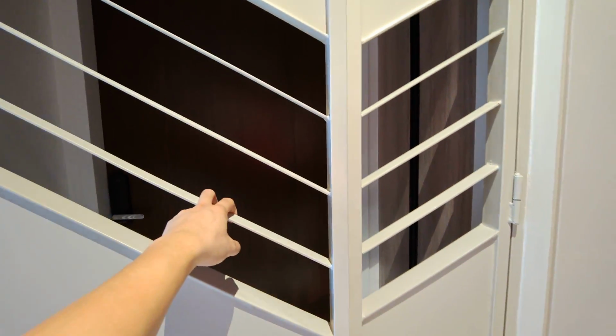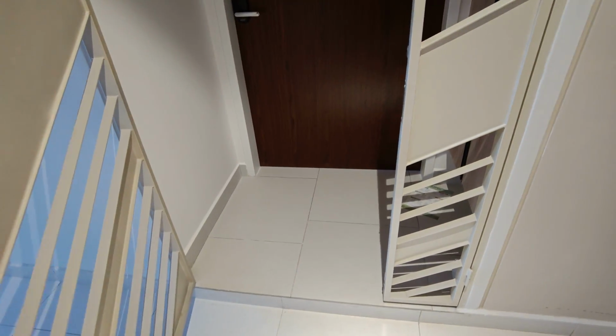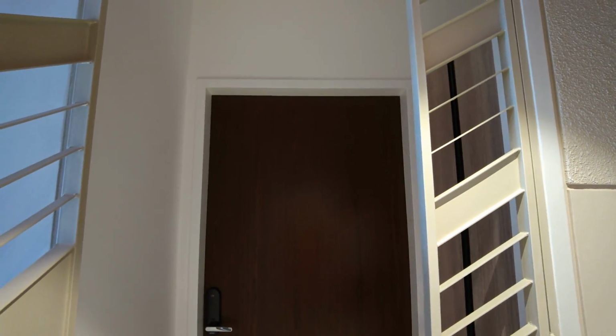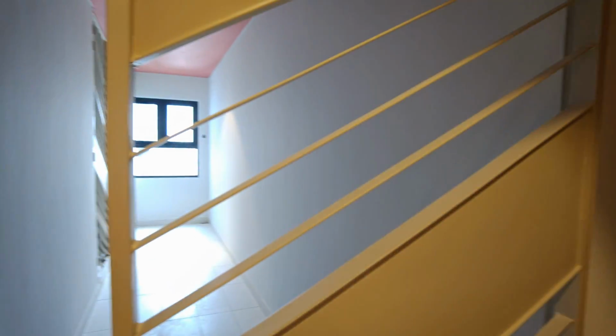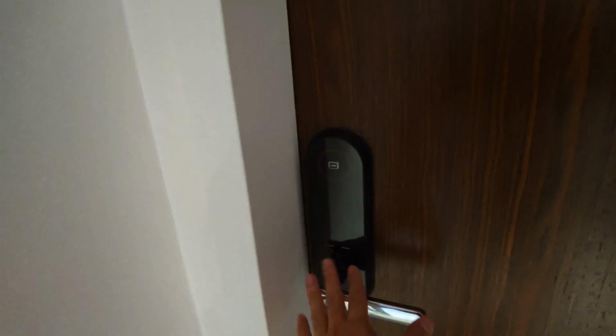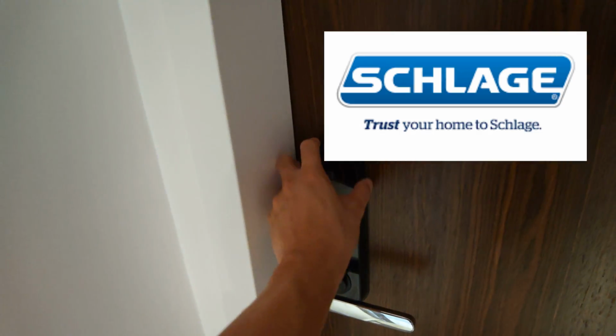So immediately at the entrance, the landing area foyer, you have a nice big door. And this is of course a built-in shoe cabinet. All units come with grill also, by the way. So it's provided by the developer already, this grill. And you have an electronic door lock. This is by Sludge. It's an American brand.